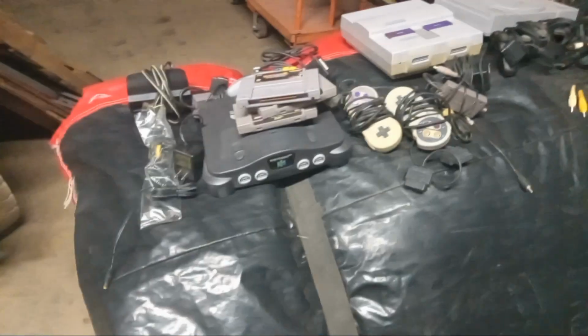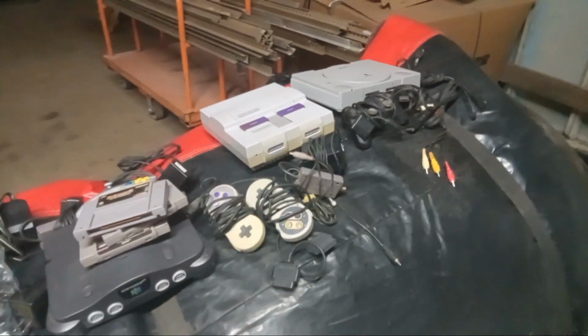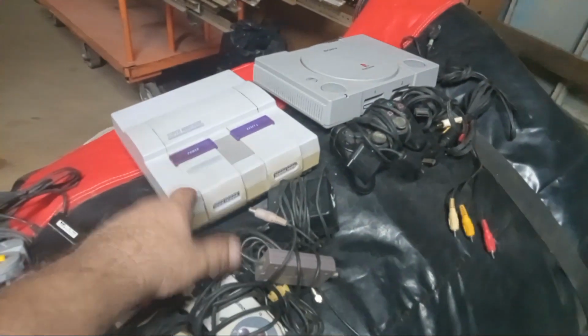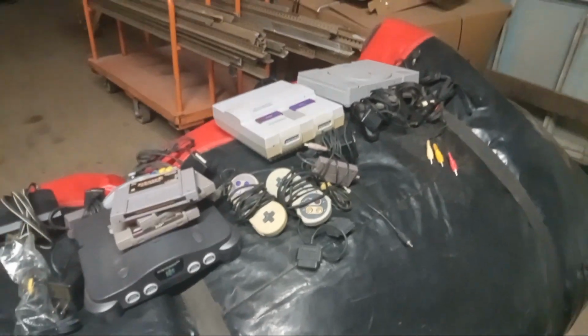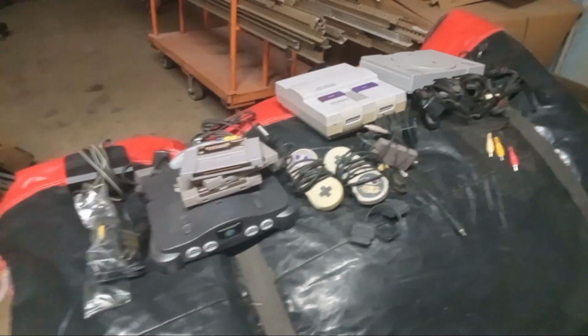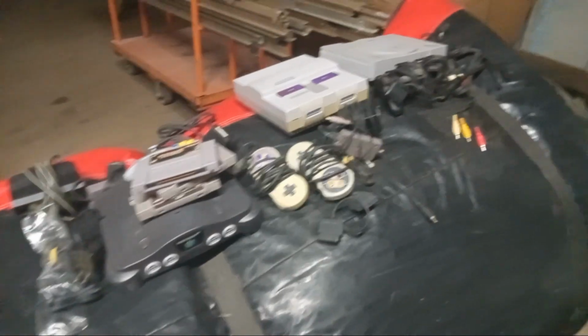The Super Nintendo I'll probably wind up keeping, and same with the 64. I think I might have another Super Nintendo that's in a little bit better shape than that. If so, I'll probably sell this one. I'll test it, make sure it works and all that stuff, but for the most part, it's probably going to get resold. So, let's move around to the other side here.